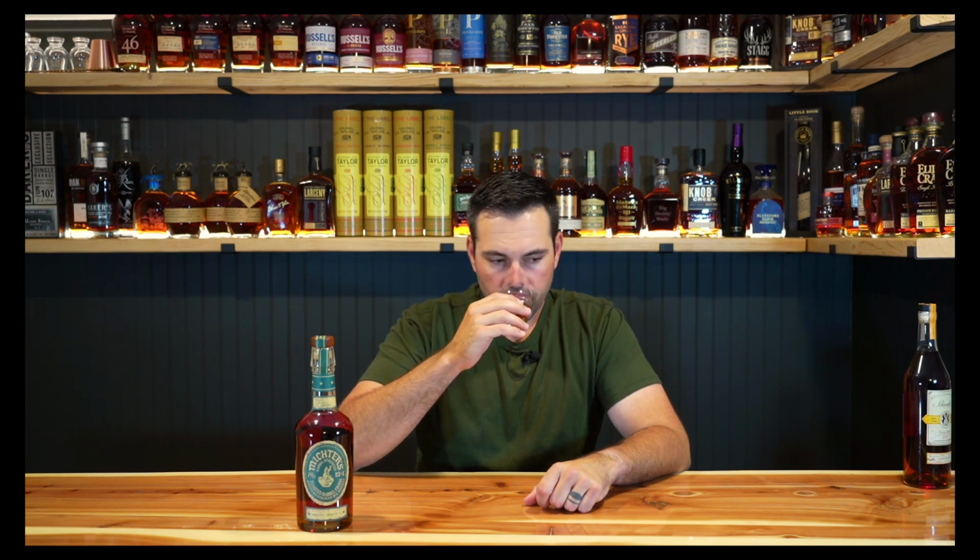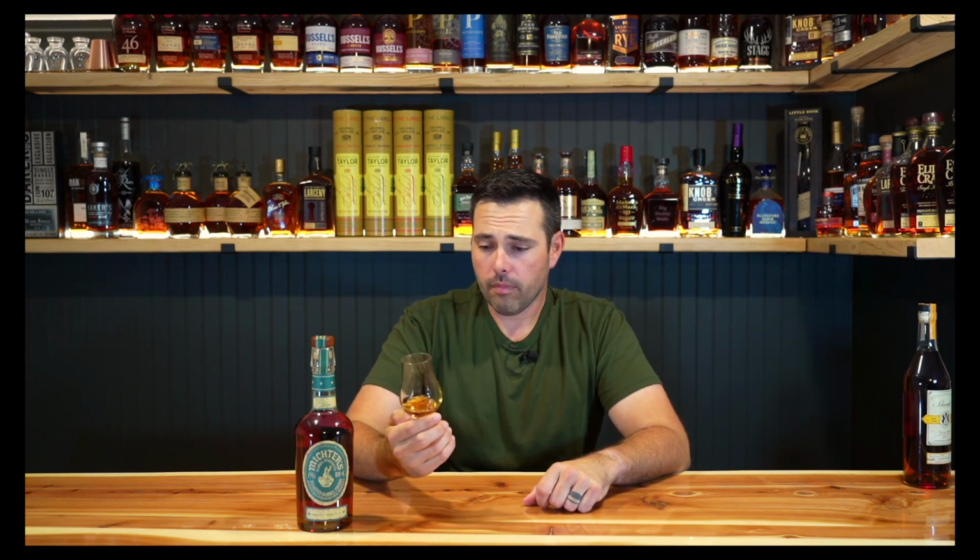Of course, we just want to get that glass covered so that we can get a decent smell. You get a little bit of spice, vanilla, caramel. Smells good. It smells like a lot of the other stuff that I've had that is toasted.